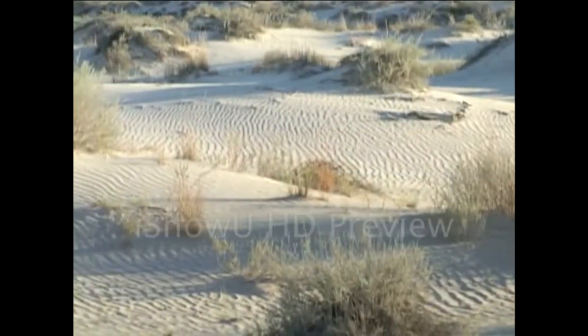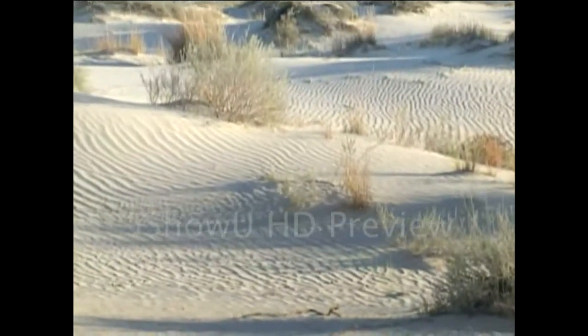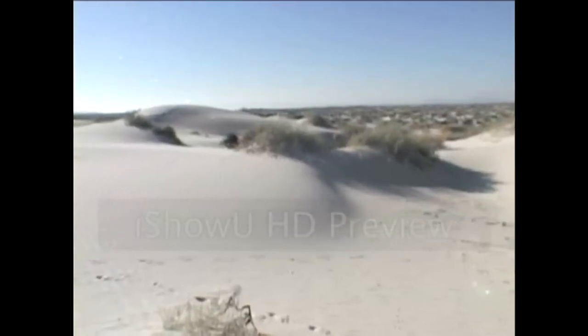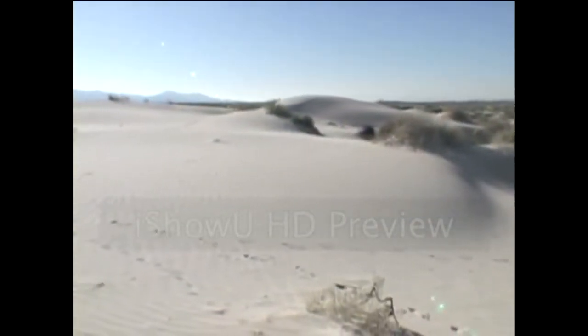And perhaps most important, it contained several thousand acres of gypsum dunes. These were the second largest gypsum dunes in the United States, the White Sands National Monument being the largest. Gypsum dunes are rare, and it takes a special set of circumstances for them to form.